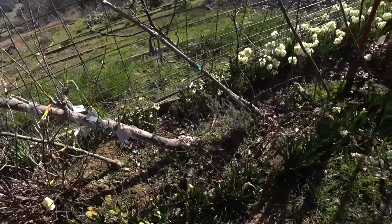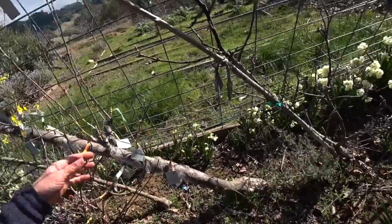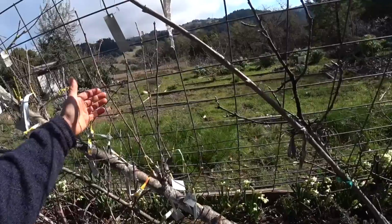And then these other ones, I just wanna shorten these back to keep this compact and keep the fruit wood forming. The trick is to keep the fruit wood forming close into the stem here. What happens if you let these grow and then let them grow again for another year, you end up with all this fruiting wood way out here. And then when you do your remedial pruning to bring the form back to where you want it, you have to cut all that fruit wood off. And believe me, I've done that. So you want to keep the stuff compact.